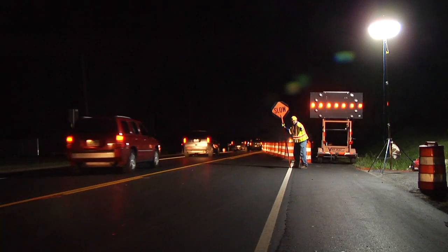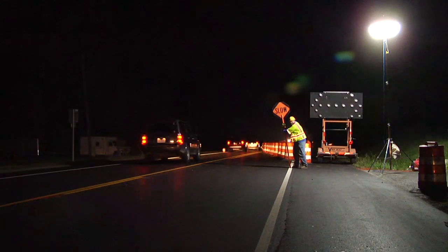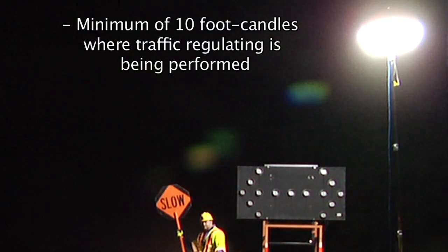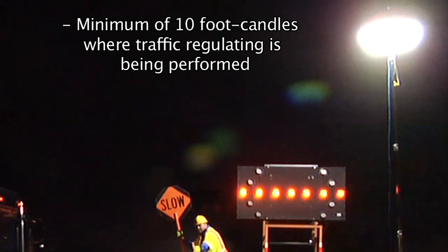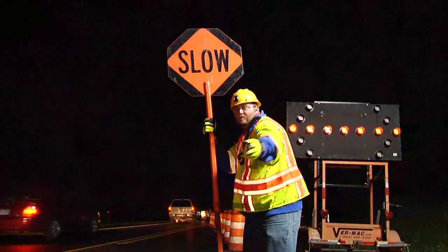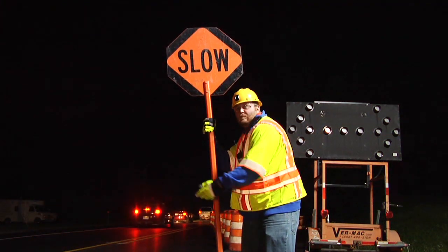When regulating traffic at night, the number one concern for you is to be seen and identified as a traffic regulator by approaching motorists. At night, the lighting requirements must be maintained. A minimum of 10 foot candles is required at your traffic regulator station, and the lighting needs to be set up in a way so that you are visible. This lighting must not create a glare for you or the motorist approaching from either direction.